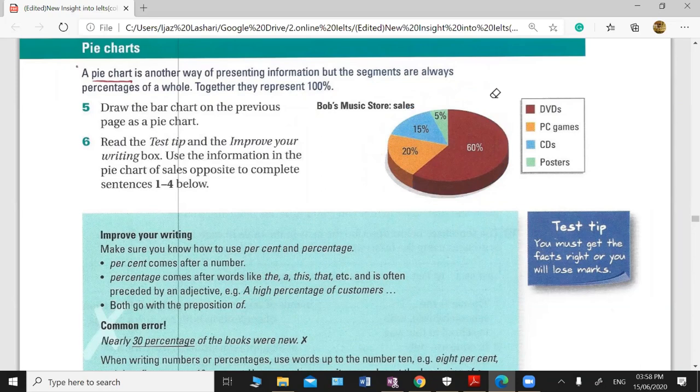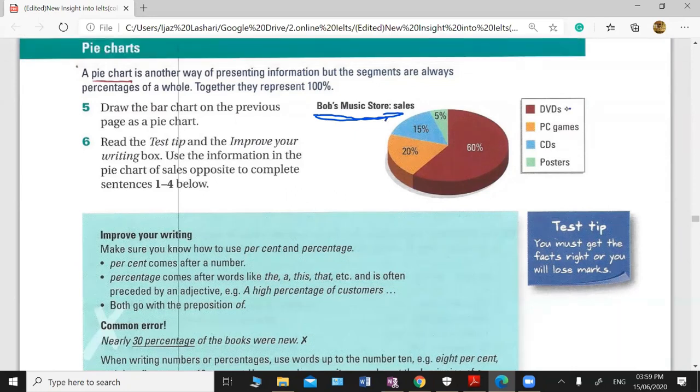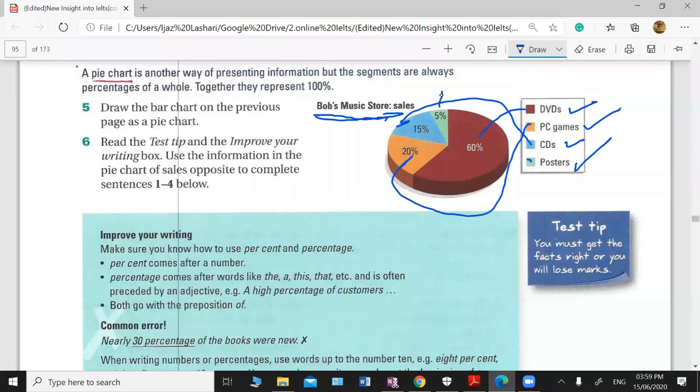In America, different people go to Bob's music store and they buy different things. It's about Bob's music store. You can say here DVDs, then PC games, then CDs and posters. And this color, as you see, is 60% DVDs. Then this one is 20%, CDs is 15%, and posters is 5%.